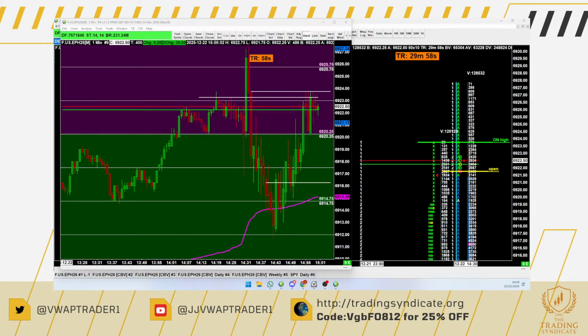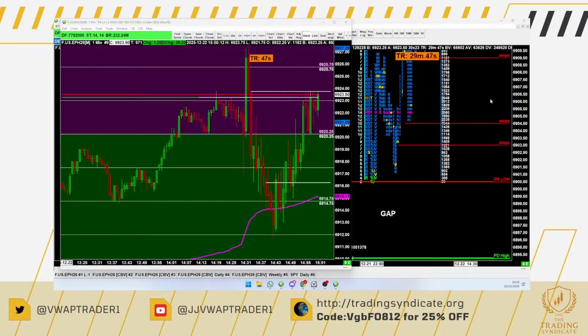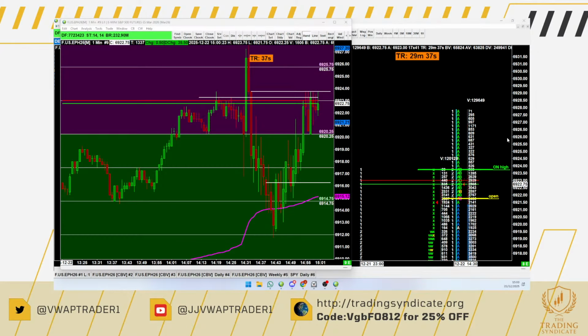Not in and of itself. If we take out the overnight high, generally it means we're going to stop run and then dump inventory into it. But failure to take out the overnight low, that overnight low is a poor low. Right? So there's competition of buyers down there.